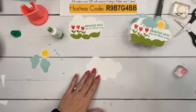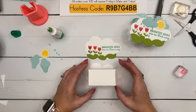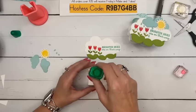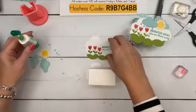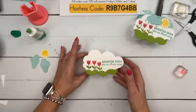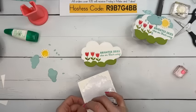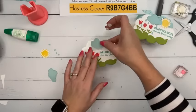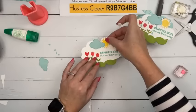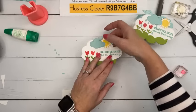All right, we're going to put this. You want to look at your cloud, make sure it's going to be the same on the top and the bottom, and you just set this down and kind of look. Okay, and then we're gonna put this one right there, like that. They don't have to be perfect. They don't have to be exactly matching. And then dimensionals. Of course, we'll put one of our Pool Party clouds here. Then we'll put the sun next, sun peeking out from those clouds. And then I'm actually gonna put the dimensional on the front of this cloud and put it behind our sun like that.